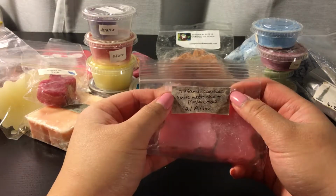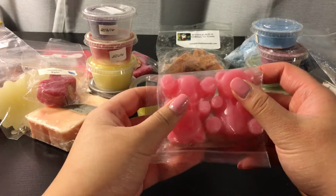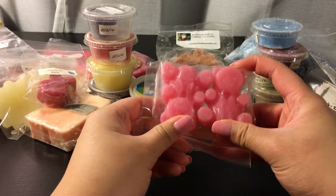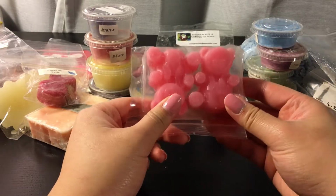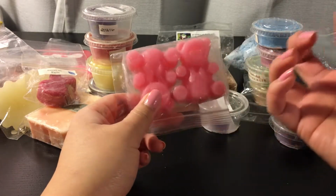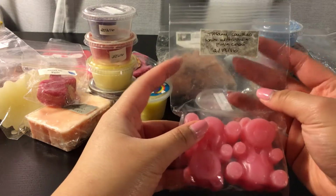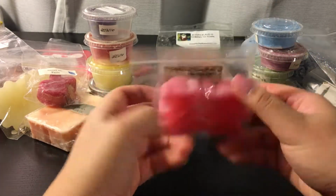This is the only kind of peach scent that I really like. This is Tiffany Candles White Nectarine and Pink Coral. It's definitely not an exact peach scent, but it's the kind of peachy scent that I'm looking for. It's definitely more like a nectarine for sure, but it's a very juicy scent, and that's the kind of peach scent I'm looking for. So this is a really good one for the spring and the summer.